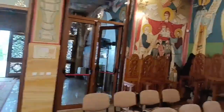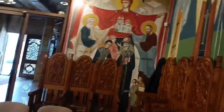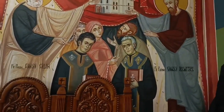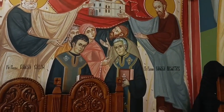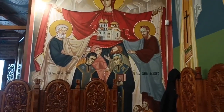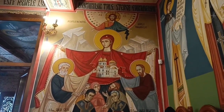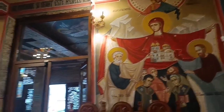And on the other side, we have the actual founders of the church. We have the priests of the Comșa family, who had the initiative of building this church. On their back, all the other people from this village, who paid money for the construction as donations, protected by Virgin Mary and blessed from the top by Jesus Christ.